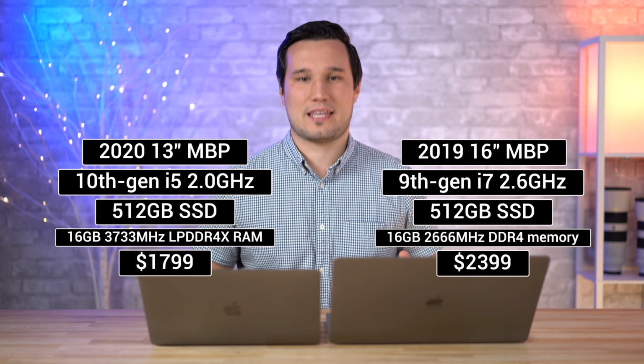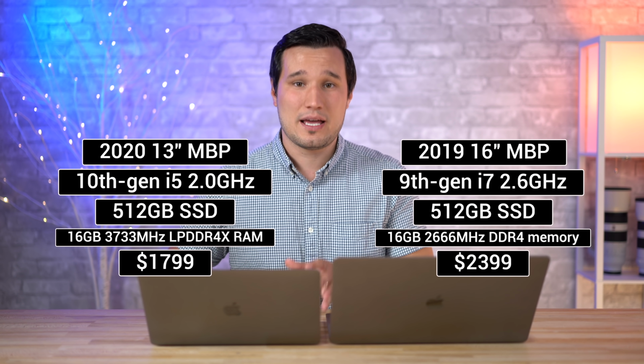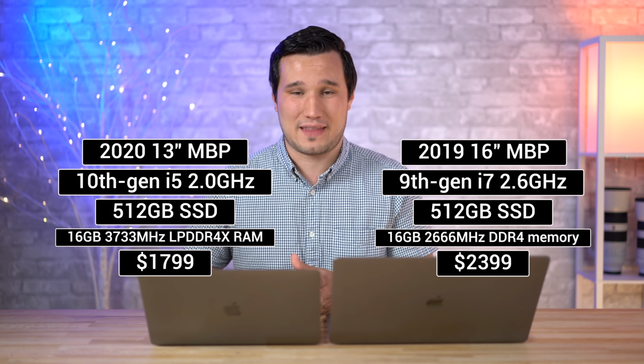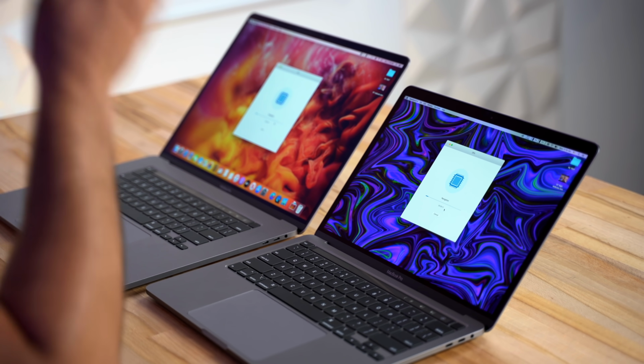Another very interesting thing is that this year, for this model, Apple has given us 16 gigs of RAM base. We don't have to spend extra money for that. That's great. They've never done that before. We also have 512 gigs of SSD, just like the 16-inch. We have 10th gen processors, whereas the 16-inch has 9th gen, which are basically the same as 8th gen. This is a 6-core, so this is gonna get interesting.